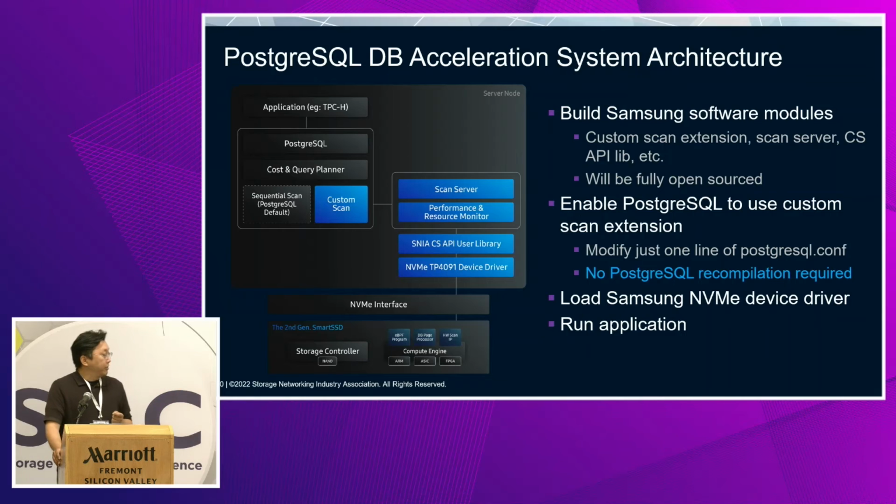We just discussed the software modules here, and all the software modules are written by Samsung, and they will be fully open sourced later. We expect early next year. And thanks to Postgres' plugin architecture, we didn't have to change the existing Postgres code. We just modify one line of PostgreSQL's configuration file to enable the new feature.